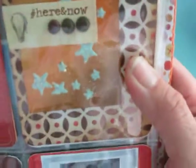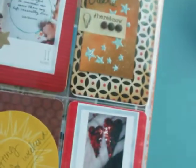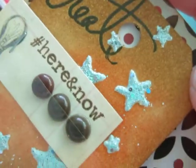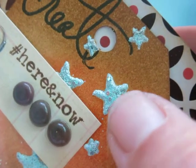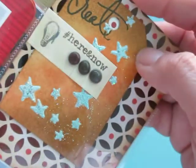And then here's another technique with the stencil and the gel medium. This time I used one, I think it's called Vintage, I don't know, but this embossing powder is crazy cool. Look at it. It's got a minty color, but then it has these big chunky glitter pieces in it.